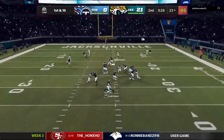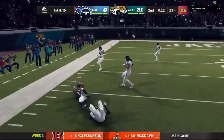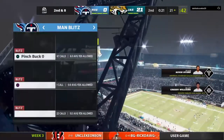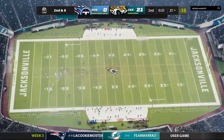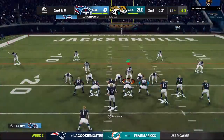Play action. It's Lawrence. He targets Ingram for another grab. He is taken down at the 21 after a short gain of 2. The Jaguars are going to go ahead and use their first timeout as the clock will stop with 21 seconds to go here in the first half.